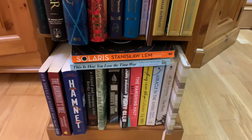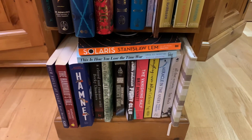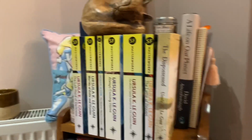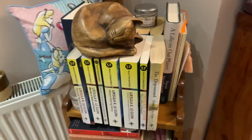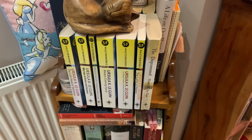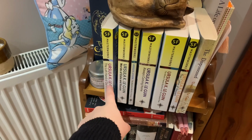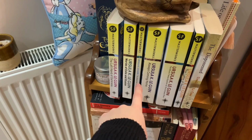So yeah, there's quite a few here that I haven't read, but now we move on to the next bookshelf, which is even more a mess. I haven't organised this in a really, really long time, so there's stuff everywhere, but let's just go through it. So this is kind of like my Le Guin section, but there are more at the bottom as well. So these are all the SF Masterworks ones. I have read Left Hand of Darkness, The Word for World is Forest.